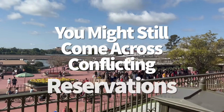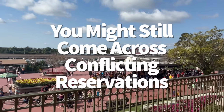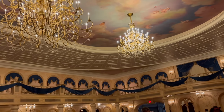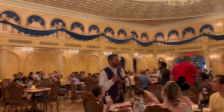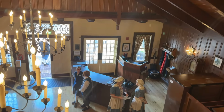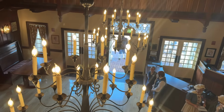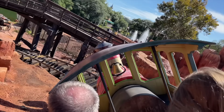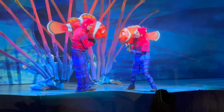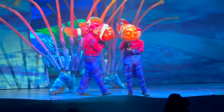Now, guess what? You might still come across conflicting reservations. One of our biggest grievances with the old Disney Genie Plus, may it rest in peace, was the fact that it just did not vibe well with advanced dining reservations. Sure, you could choose your return time for your table service restaurant, but you really couldn't choose your return time for a Genie Plus Lightning Lane. You just get what you get and you don't throw a fit. Or you try modifying it later on to see if any better Lightning Lane return times popped up for you.